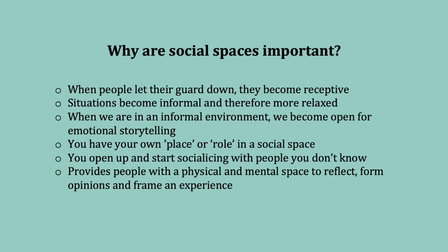You also have your own place or role in a social space, and we will have a look at some examples in a minute for how this can be, but there is a space for you there, and that's also one of the reasons why you feel it's nice and comfortable to stay in this space. You also become more open for socializing with people that you don't know, so simply starting a conversation or an activity with people who happen to be there at the same time as you.